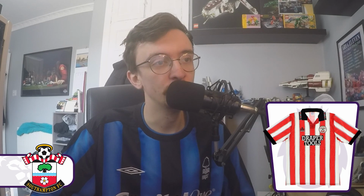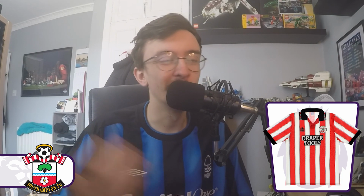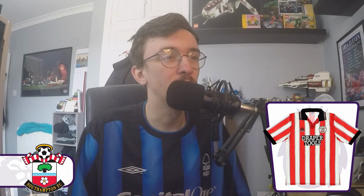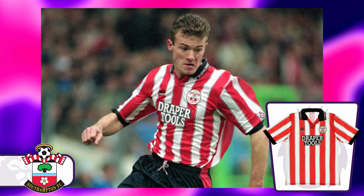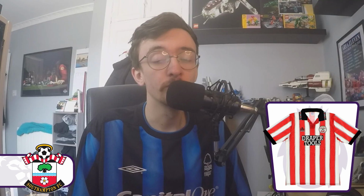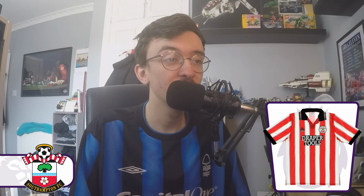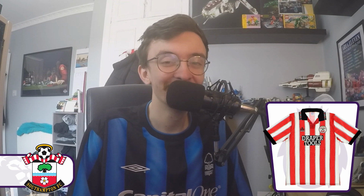And finally, Southampton in the 91-93 home shirt. Not really much to say about this. It's made by Admiral. It's quite a basic shirt to be fair, but I wasn't really a fan of any Southampton shirts. I do apologise, Saints fans. Yeah, just classic red and white stripes, but the black collar and black cuffs really work well together to create just a nice looking Southampton shirt. Really, there's nothing much I can say about that because it's just a plain Southampton shirt, but I do think it looks quite nice.